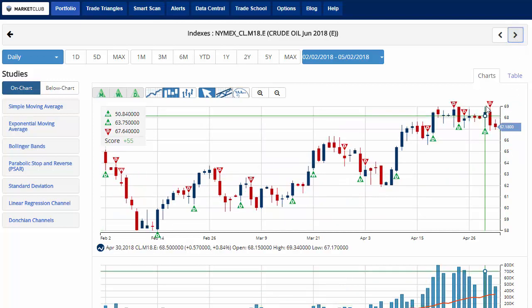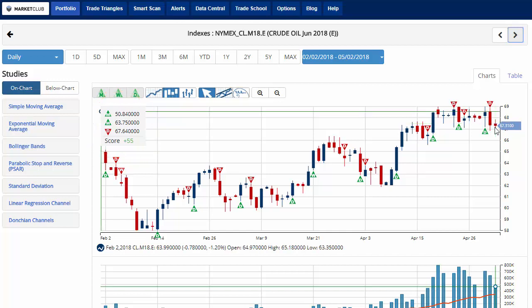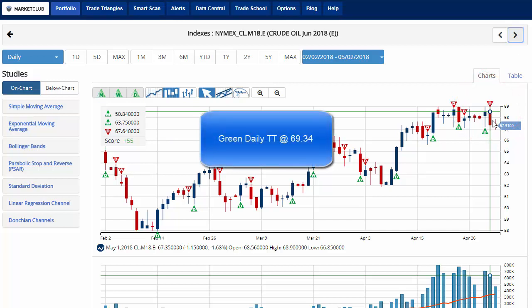Crude oil currently trading at 67.18 with a chart analysis score of +55, indicating that we are in a sidelines position for crude oil. And we got that red daily trade triangle here that triggered at 67.64 yesterday. And our key level to watch for crude oil will be 69.34. A move above that level would issue a green daily trade triangle, indicating a move back to a long position for crude oil.